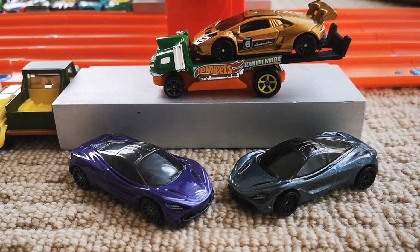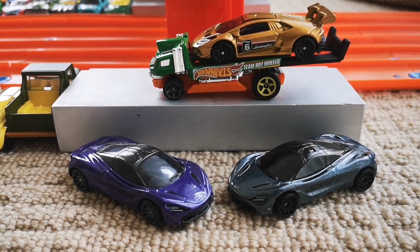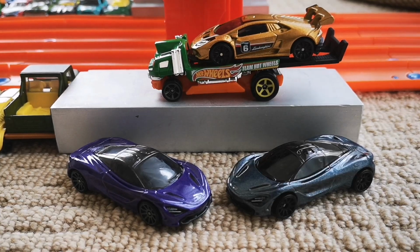Here we go, guys. So the race is over, and the 2020 McLaren 720S was the quickest.